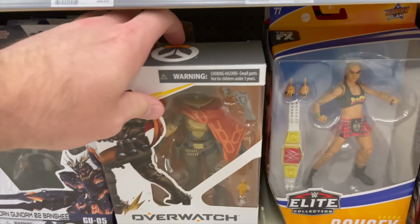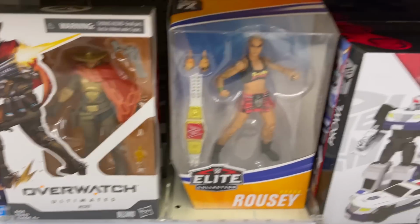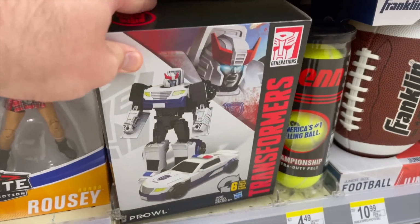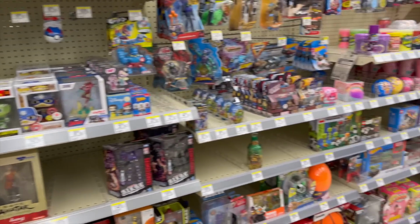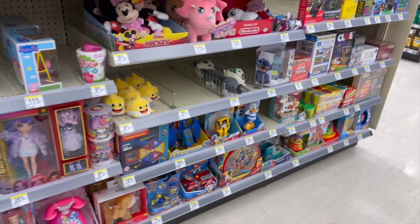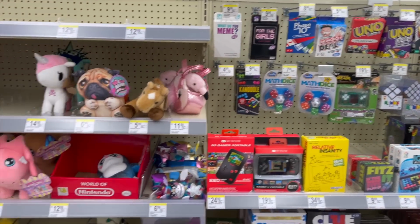Overwatch. That thing's been sitting there so long, it's like hooked to the shelf. Then we got some Generations. So yeah, that's about it for the Walgreens, it looks like. A little bit down here. This is all like kitty stuff.